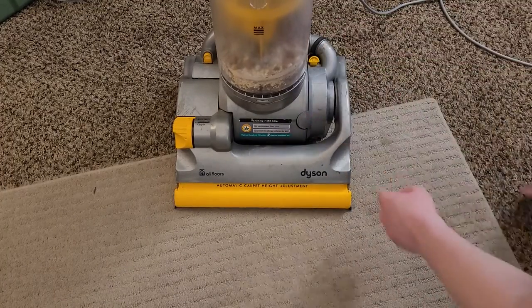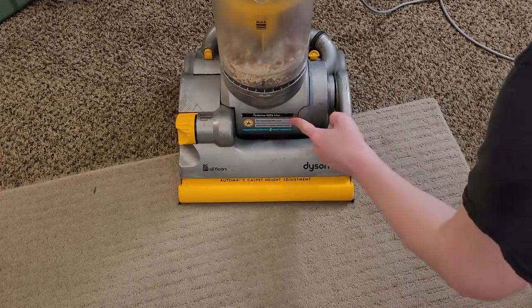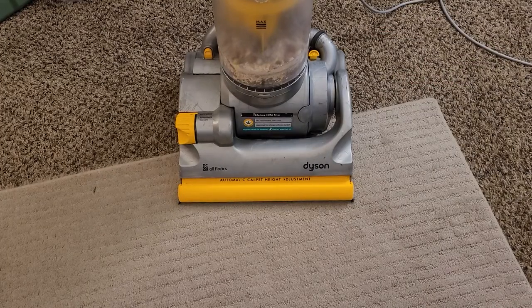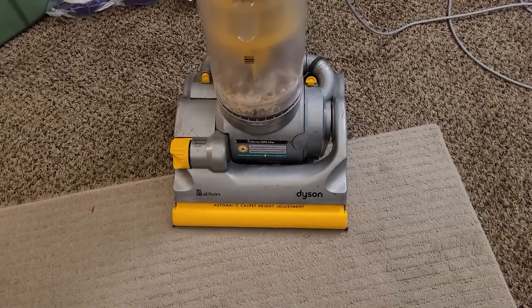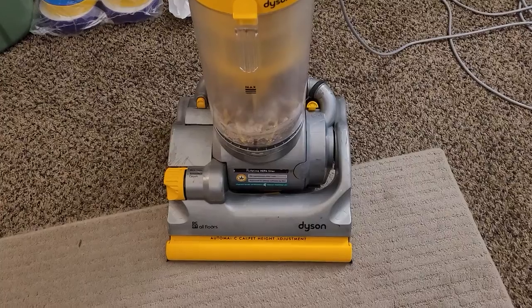And when you put this filter in, you want to make sure this little guide right here is actually lined up and pushed down flat. Otherwise, you're not making a good seal and you're losing a bit of airflow. I've even seen professionals put this filter in wrong, which is definitely saying something. So, I think that's just about it.